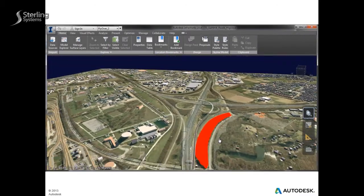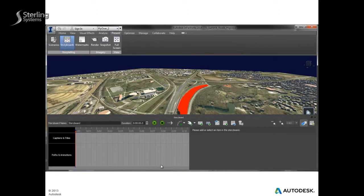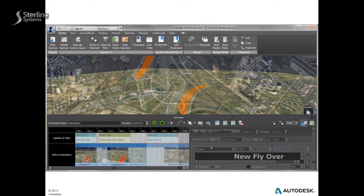More people are vying for fewer projects. How do you make your project proposal stand out in order to win work without losing time and money? Are you just another consultant putting up another boring PowerPoint, or are you using the elements of the model combined with the storyboarding tools in Infraworks to help you create a video that tells the story of each proposal? These scenarios can be published to web and mobile devices so that your clients can take the project home with them for additional review if desired.